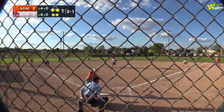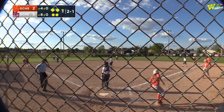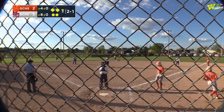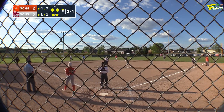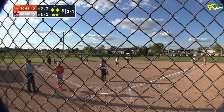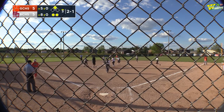Yep, so 2-2 count. That's going to be lined down. Hard hit ground ball into the corner as the Lady Cougars are going to score 2 and tie the ball game up. It's now 5-5. Coach Hockenberry, seen enough, he's going to have to go talk to his players right now. In the pink Converse, might I add.